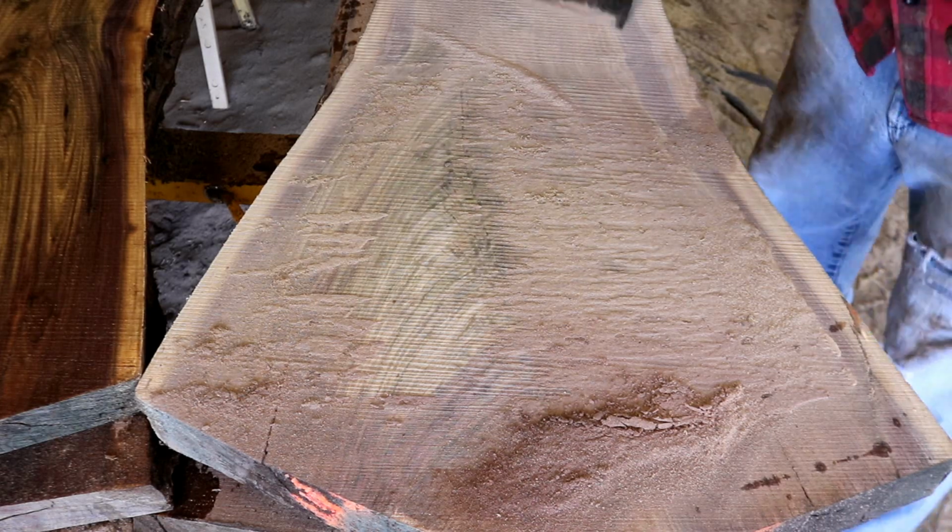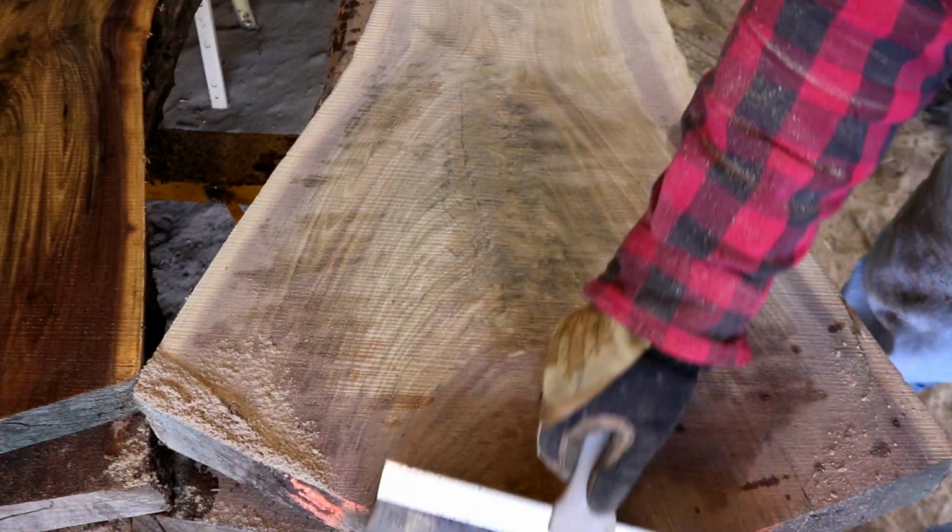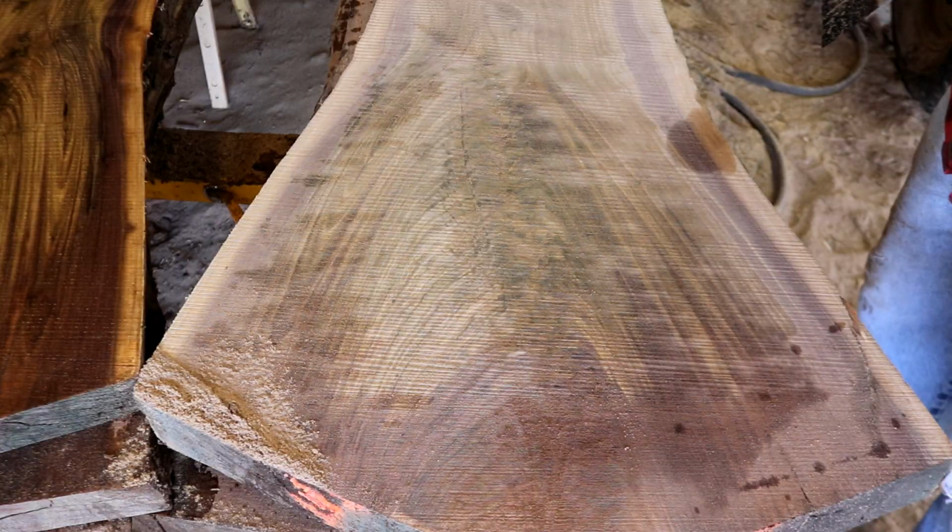Slab number 2. Even better than the first one.